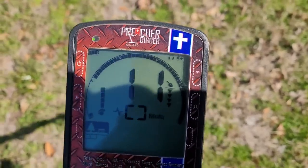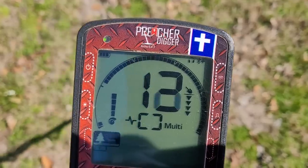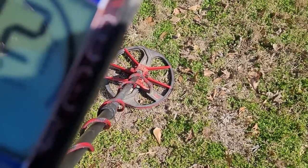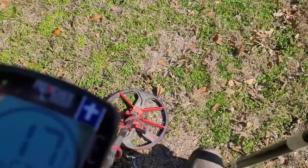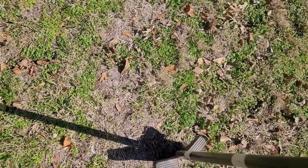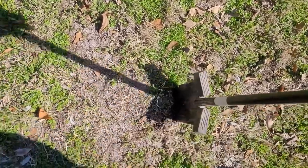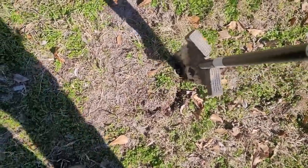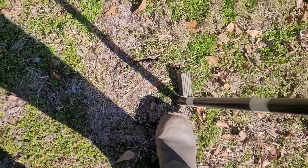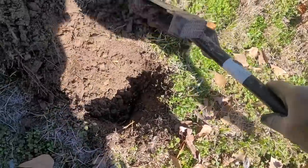Right there. A high or a nickel tone? It's 11, 12, 13 at 8 inches deep. Bringing up a 12. Let's see if this is going to be a V-nickel. Go live dig it. See if it's going to be a V-nickel. Let's hope it is. Got two Indian heads off of here already. We're into the 1800s. So this very well could be. It's got that nice, sandy, deep signal sound.